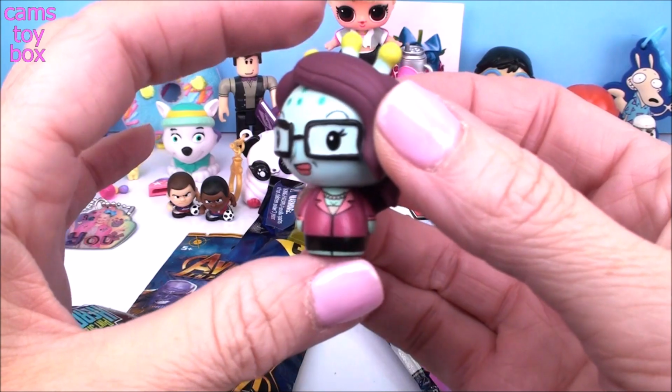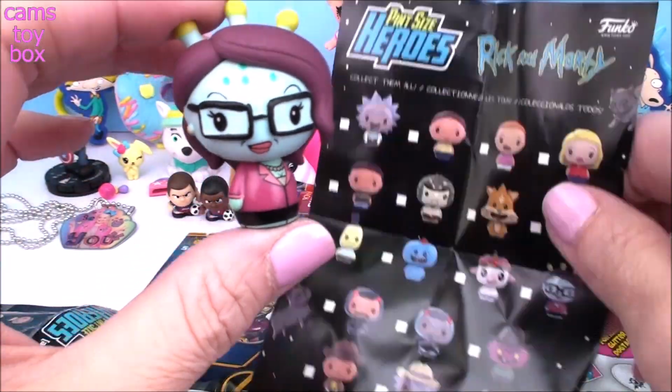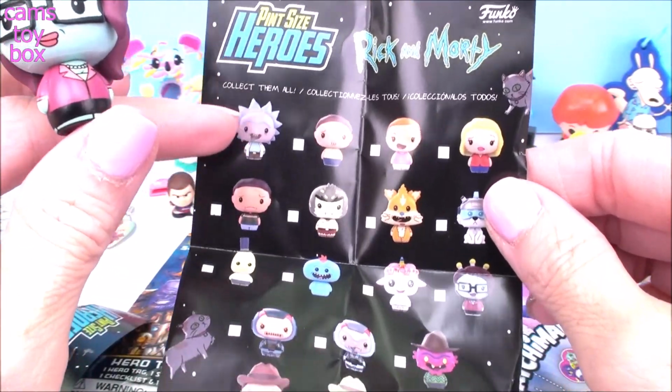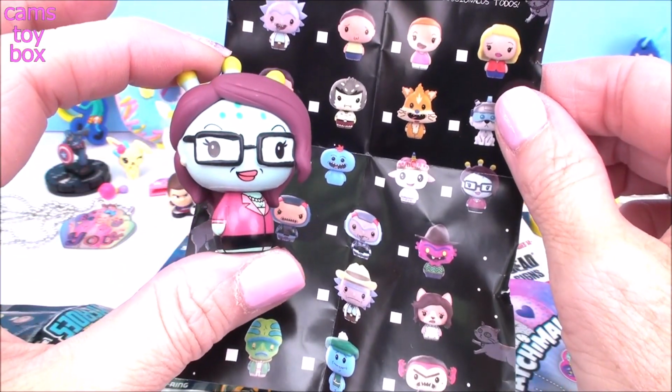Look at the character we got. She looks pretty cool. Now I'm totally interested about what this show is. But look, there's a lot more to collect than they show on the blind bag. There's a whole checklist here to collect.